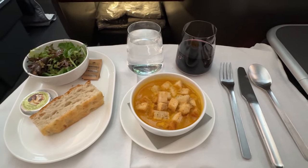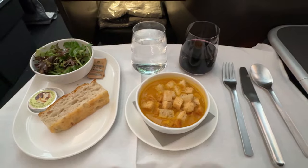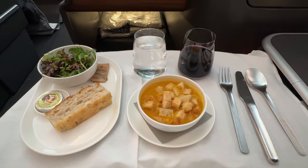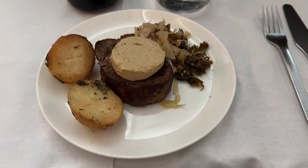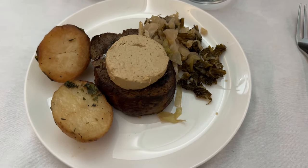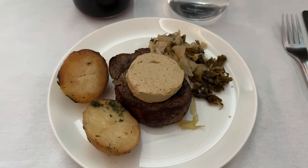So I've got some water, and my wine is a Cabernet Malbec. Hopefully that'll be nice. I don't think I've tried a Malbec before. Okay, I've just been served my main. I've got a fillet of beef, roasted potatoes, braised cabbage, and porcini mushroom butter.